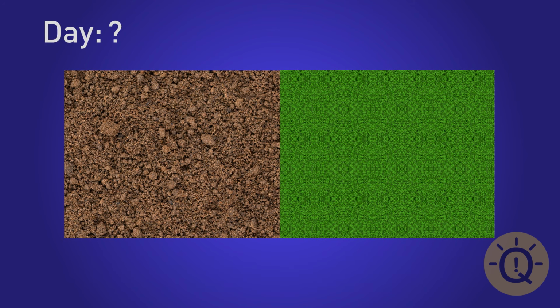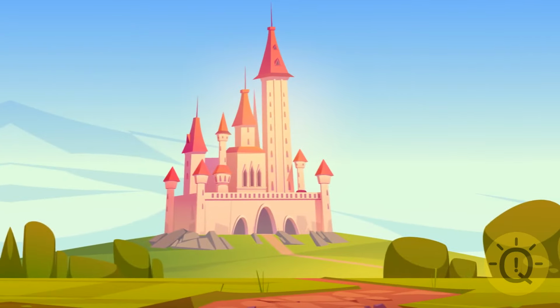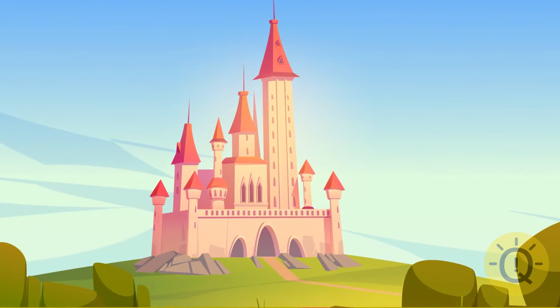The patch of grass doubles in size every day, so on the 9th day, half of the field will be covered with it.